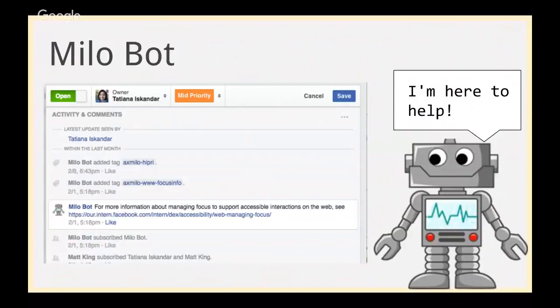So to give you an example of what one of these comments looks like, here we have a Milo bot that has jumped in on a task having to do with focus. And it adds a comment that says, for more information about managing focus to support accessible interactions on the web, see, and then there's a link to some internal documentation.